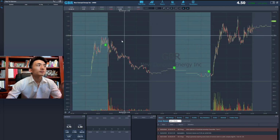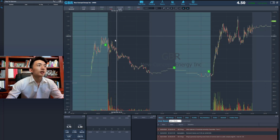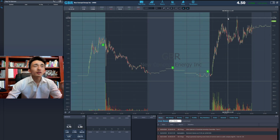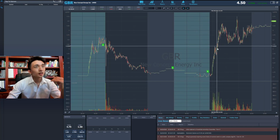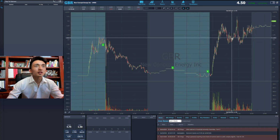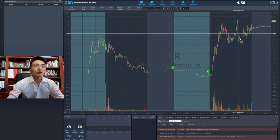Now on Friday, it was a sympathy play with PED. PED dropped and GBR dropped as well, almost back to where they came from. On Friday it squeezed all the way to 5, and it trapped so many people on Twitter. People shorting in the 2s, people shorting in the 3s, people using 3.6 as a risk level. When they cut, the stock instantly dropped. So when it bounced again, they shorted it again, and it got squeezed again to 4.7, and people bought into this breakout, and it turned out to be a fake out and dropped huge.